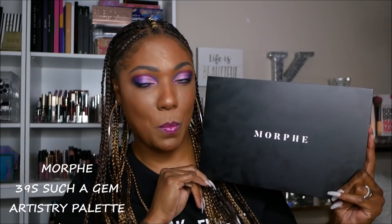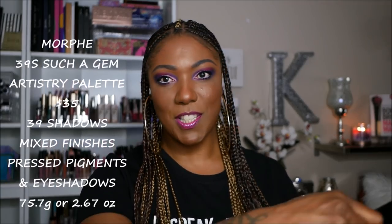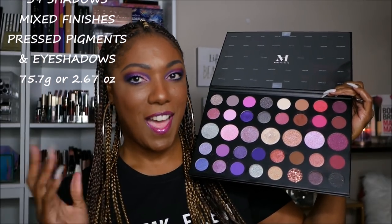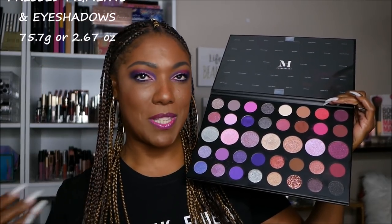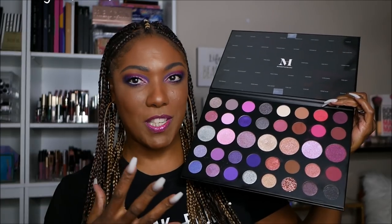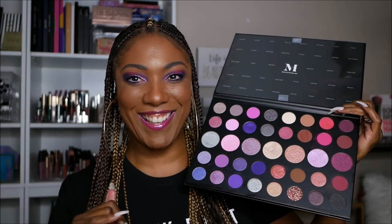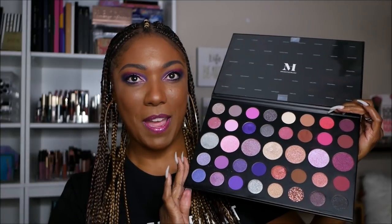Anyway, it is one of their larger 39 pan palettes, and it retails for $35, I believe. I would try to have the specs rolling up or down somewhere. But yes, let me go ahead and show you this beauty. She is just gorgeous. As soon as I saw the pictures on Instagram for this palette, I knew I had to have it. I fell in love. The purples, the pinks, the burgundy shades, it was just like, gotta have it. So yes, I did grab this baby.